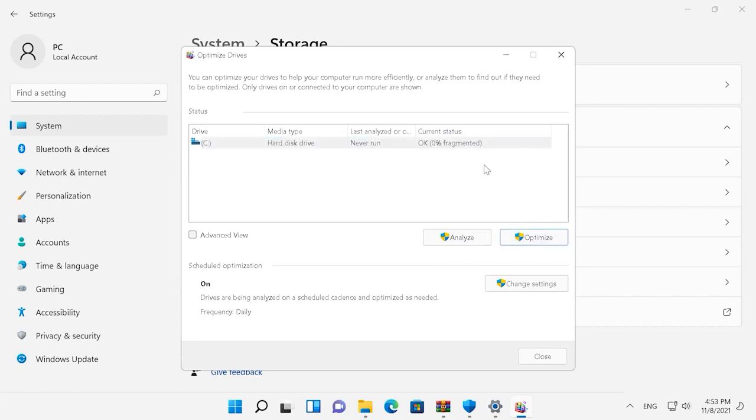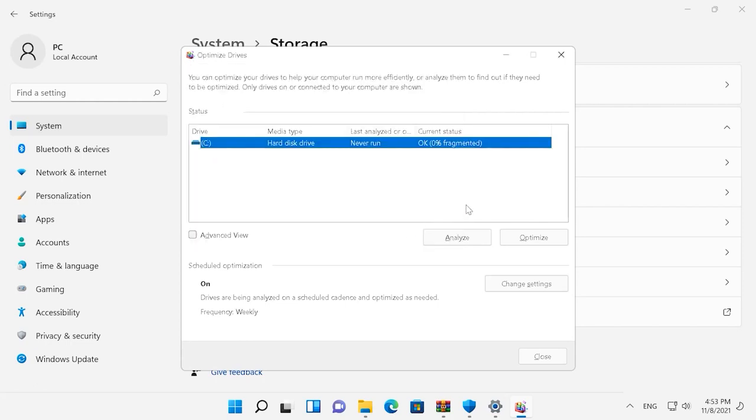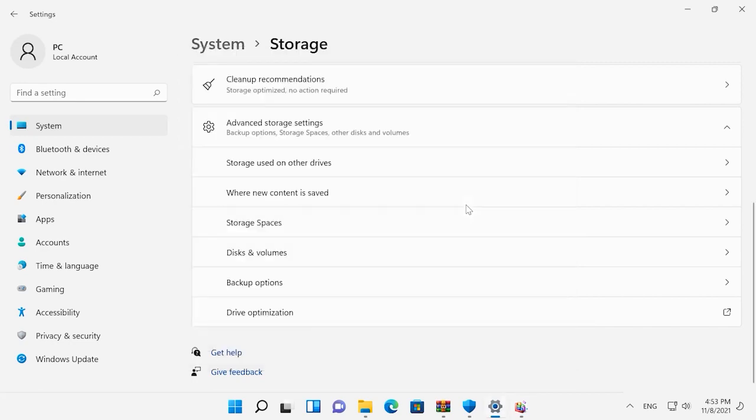There is one important thing to keep in mind. It's not recommended to defragment an SSD, as it will reduce its life cycle. If optimization on schedule is disabled, click on the Change Settings button, check the box for Run on Schedule, and then choose the frequency. Generally, we believe that setting the schedule option to weekly is the best choice. The time required for disk defragmentation ranges from a few minutes to several hours and depends on the capacity of your storage and the degree of its fragmentation.